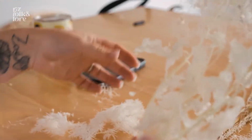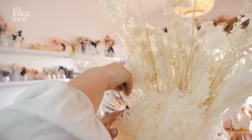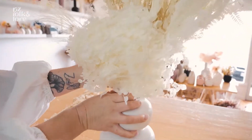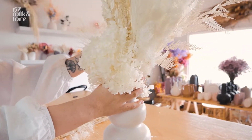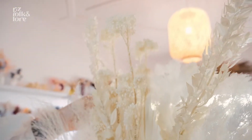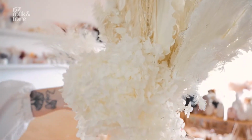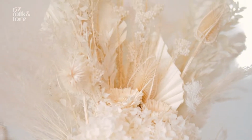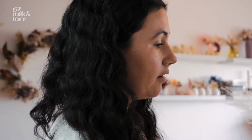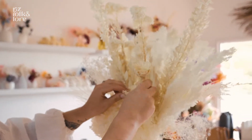It's called smoke bush, so this has been preserved as well. Again, more texture. Just pop on the side. Lots of florists use floral foam, but I don't tend to use it. Flowers kind of stick to themselves after a while. If there's enough of it, they'll stick in place. So these are protea hearts, the inside of the protea, with their leaves cut back, and they've been preserved and dyed. And they're super pretty.